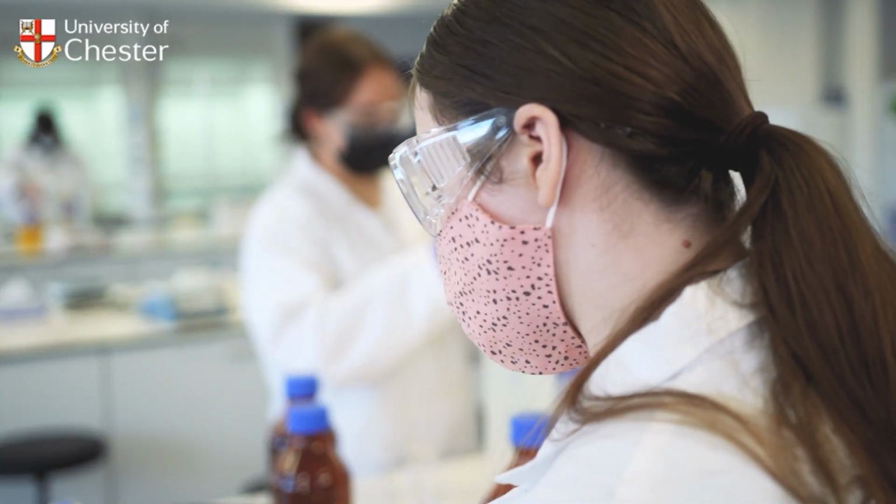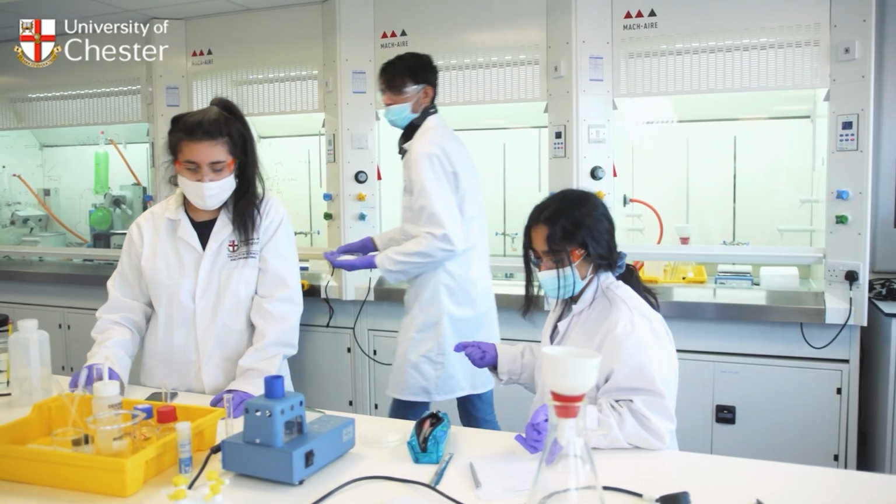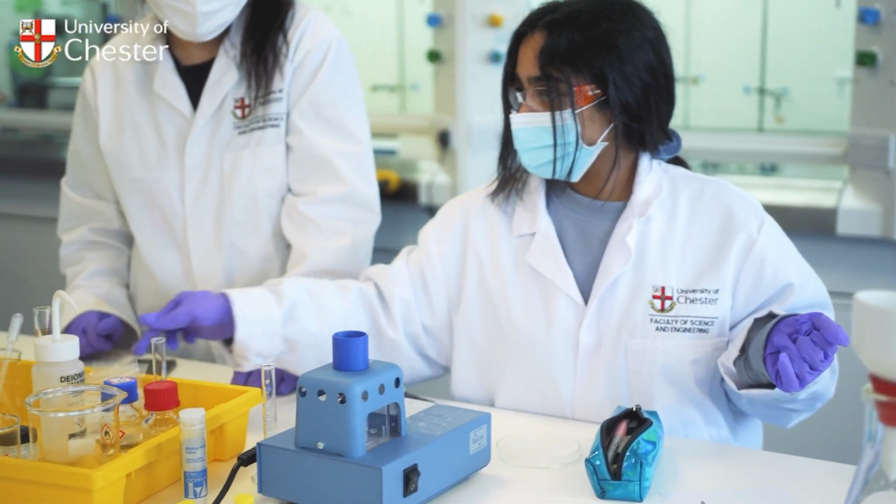And towards the end of the course, you can expect to specialise in the more kind of niche areas of chemistry. So these are things that have an impact on the real world, such as medicinal chemistry, environmental chemistry. You'll be learning about all sorts of modern techniques in chemistry as well.